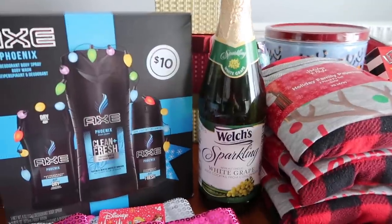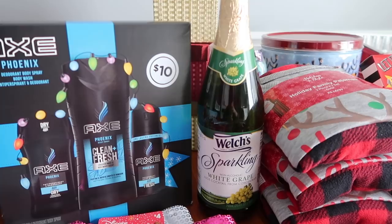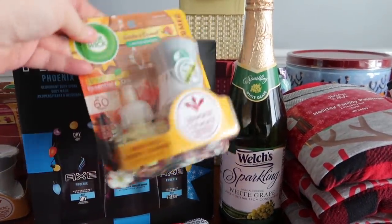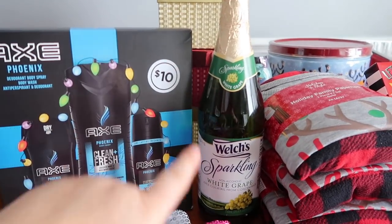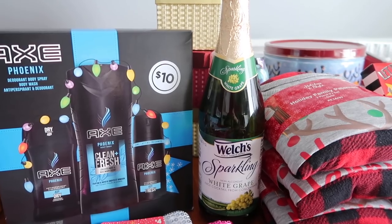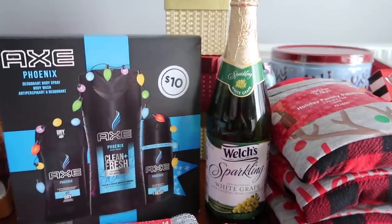This was one item I thought would be a quarter too, the Welch's Sparkling. Unfortunately, it was still full priced at $2.95. I used some coupon overage on this, and I paid very little for it, but I only got one. I was kind of hoping that it would have been part of the sale, but it absolutely wasn't. So this is the one mistake today.